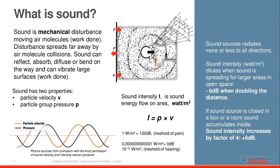The particles also have a second property, and it's particle velocity. It means that in dark areas where there are lots of particles, they are not moving very much. They are compressed, and in the rare area, when the pressure is lower, they can move more vigorously. So there is a phase change here. When the pressure is zero at the atmospheric level, you can see that the velocity of the particle is at maximum. So there's a phase change between these velocity and pressure curves.